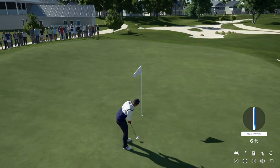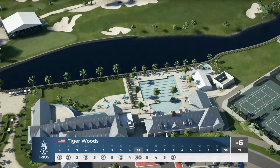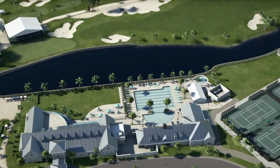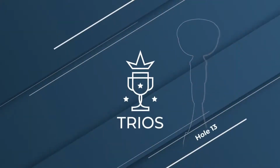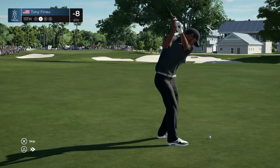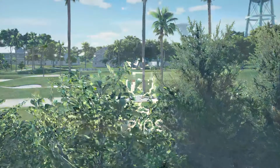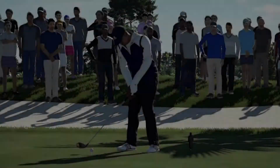Good stroke. Gee, that's good playing. 6 birdies in a round. And that will take him to 6 under. And let's have a look at Tony Finau. Second shot here on the 13th hole. And after that effort, let's take a look at how it stands. The leader now has a 1-stroke advantage.